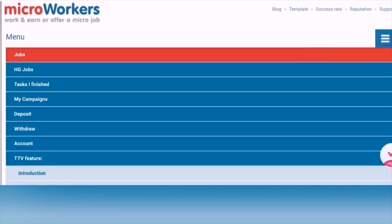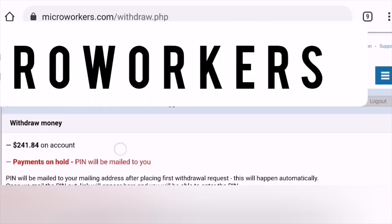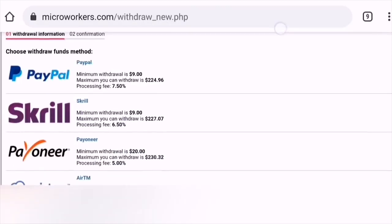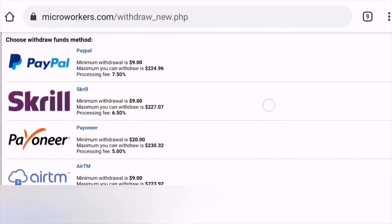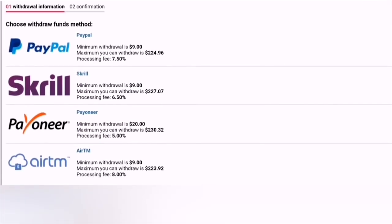After I showed you how to earn money by doing the tasks, now I am going to show you how to withdraw the money you earned. There are 4 methods to withdraw your money from Microworkers. As shown to you, you can withdraw your money by PayPal, Skrill, Payoneer and AirTM accounts. Choose the method you want to receive your money.